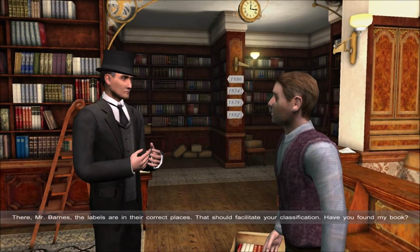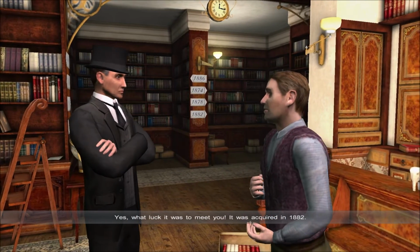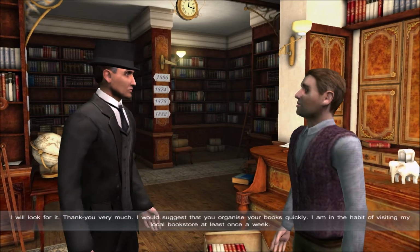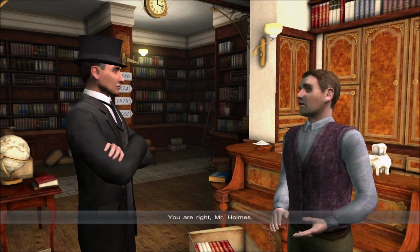There, Mr. Barnes, the labels are in their correct places. That should facilitate your classification. Have you found my book? Yes, what luck it was to meet you. It was acquired in 1882. I will look for it. Thank you very much. I would suggest that you organize your books quickly. I am in the habit of visiting my local bookstore at least once a week. You are right, Mr. Holmes.